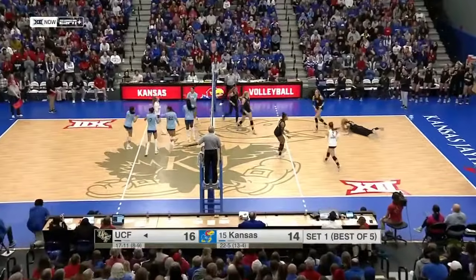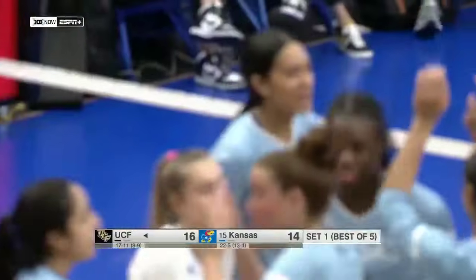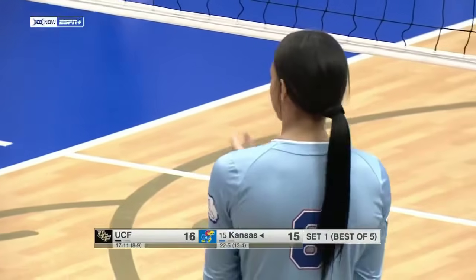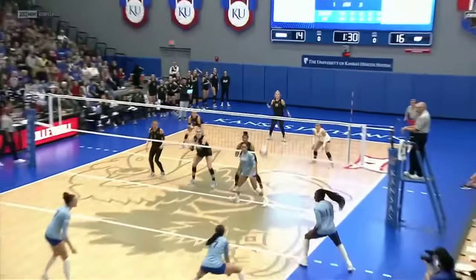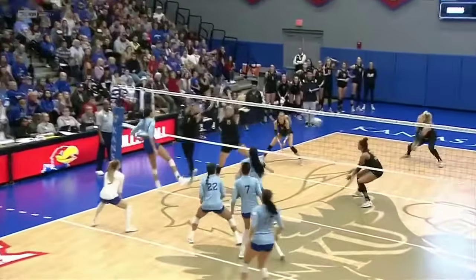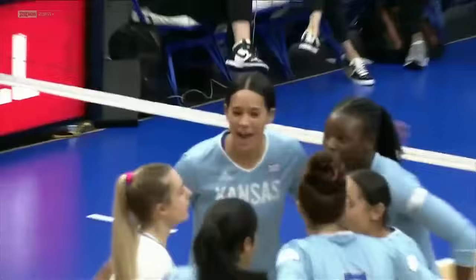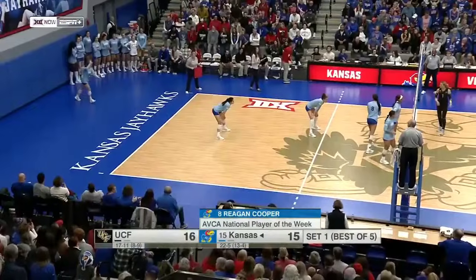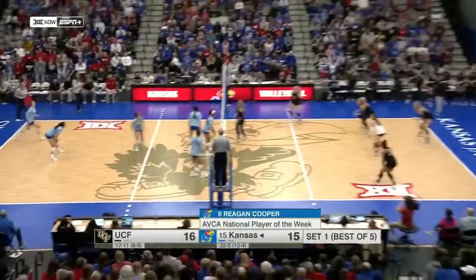Reagan Cooper ends the run. A great pass to pull that ball back in. Aya El Nadi was moving to her right and had to lift that ball, and that allowed Cameron Turner to be able to set that ball up to Reagan Cooper, who just elevates, puts it down.